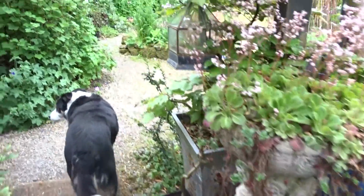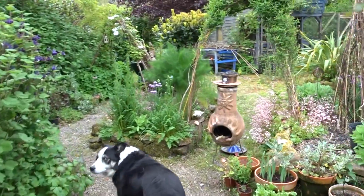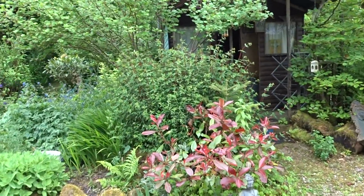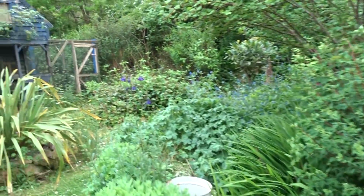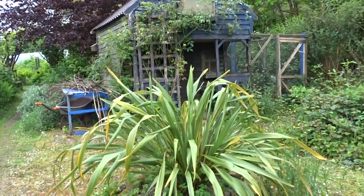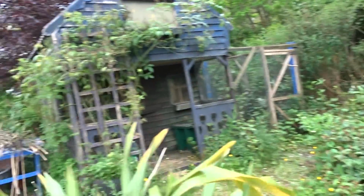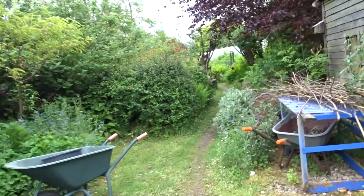So, managed to get all the grass cut, all the grass that I wanted cut. And I'm going to show you how it's turned out in the stone circle, because I'm thinking to myself it's looking fantastic. So I'll walk over this way.